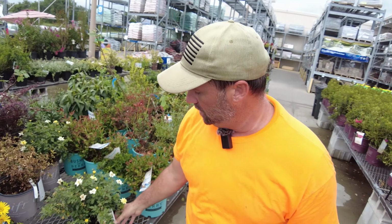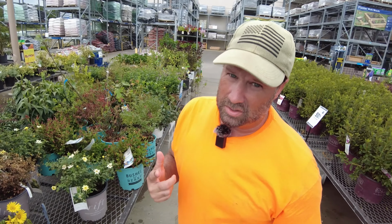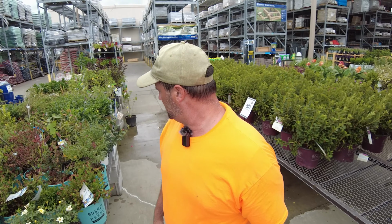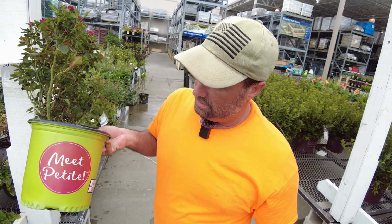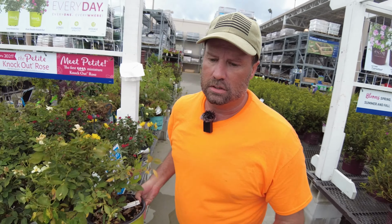Drift roses, all the shrubs, 50% off. For $9.50, I can have a yellow drift rose, which I've got a bunch of at Affinity right now. Might be good to pop some stuff in there. This is tough. Let me know in the comments, has anybody used these mini petite knockout roses yet? I kind of wonder, because I'm a knockout rose fan. I like them. Here's some yellow knockouts for 50% off. Jeez Louise, $9. And I think the yellow knockouts actually smell pretty good.